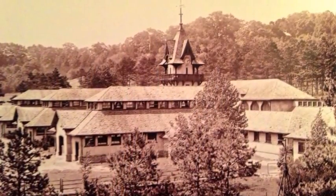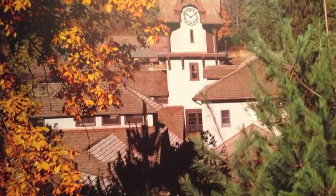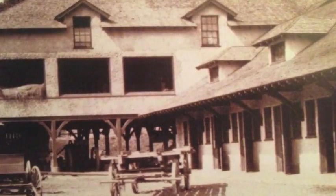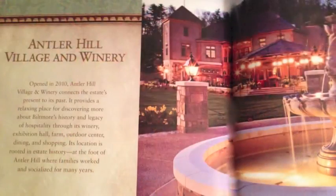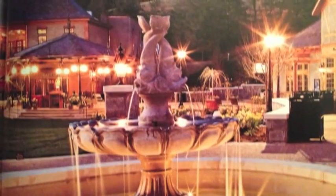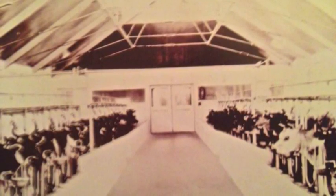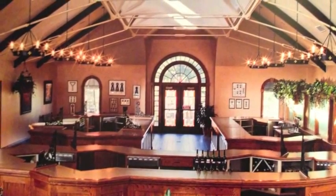An original photo of the dairy, and then an aerial photo of the dairy, and Al suggested it was probably taken by a hot air balloon. I believe him. Here's how it looks today in Antler Village, converted to a winery. This is the stables, the men lived above, and then a refurbished picture as it looks today. Originally 50 milking cows, and now it's been turned into a tasting room for the winery. Very tastefully done.